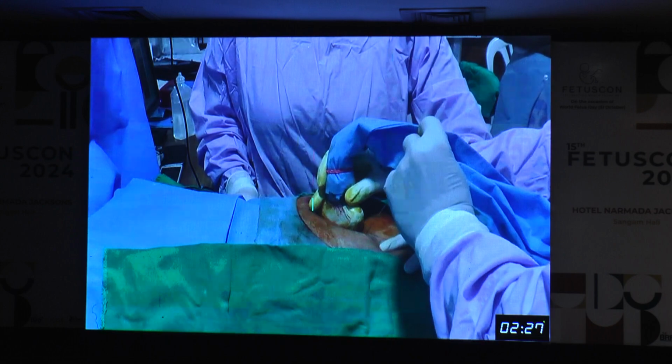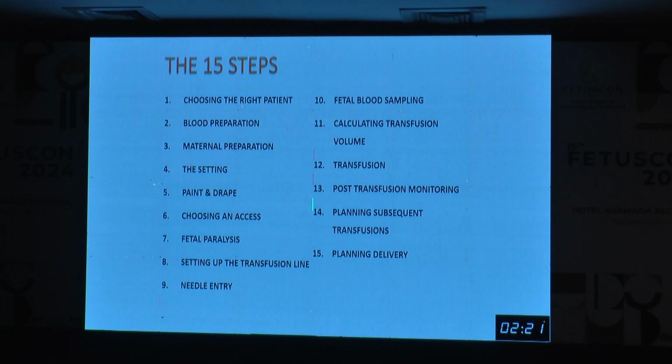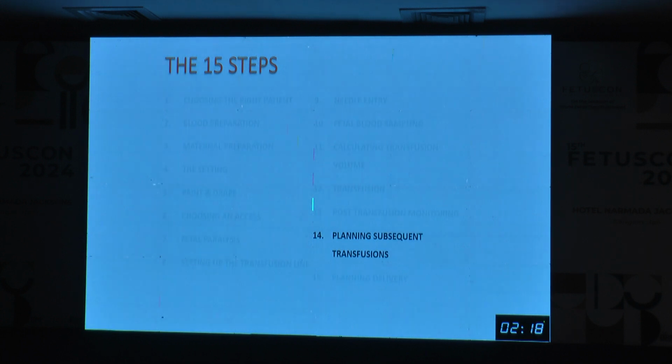Now, I do not have the time to go through the steps of intrauterine transfusions, because there are 15 steps that we follow, but I'll just focus on one step here, which is planning subsequent transfusions. So imagine you've sent them to Dr. Pankar sir or to Alkesh, and they've done an intrauterine transfusion, so the baby's anemia is corrected. Now, how do you plan subsequent transfusion as an obstetrician? Now, we mostly rely on the expected fall in hematocrit calculation, because remember, what you have pushed into the fetus is not fetal blood. You have pushed in adult blood, and the rheological properties of adult blood are not the same as fetal blood. So you cannot expect the blood in that fetus and the MCA-PSV in that fetus to reflect that of true fetal blood.